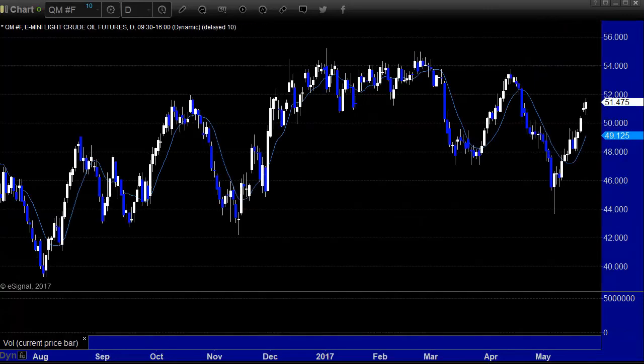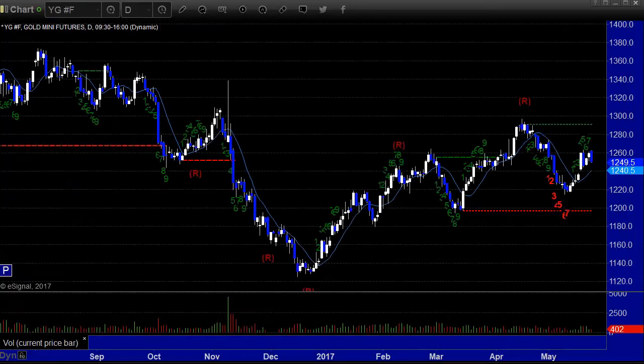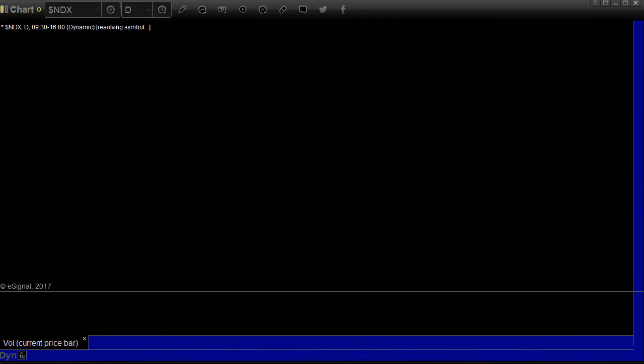Let's go through the majors. Crude oil back up to 51.47, up 35 cents. Gold down 11.90. S&P cash index up 4. Also watch the risk line there, a little bit different than on the ES.